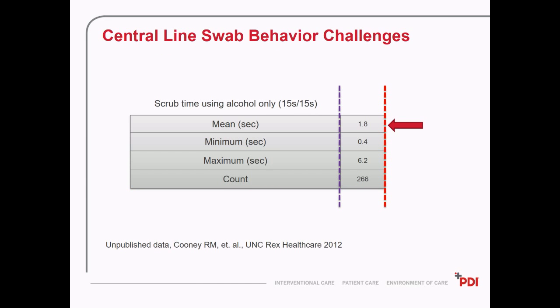So if hand hygiene is not going to do it for you, now look at your central line swab behaviors. If you look at people accessing lines, whether peripheral or central line, how many of them scrub for at least 15 seconds and allow it to dry the proper amount of time? Well, we looked at that. Our mean was 1.8 seconds. Our maximum was 6.2 seconds, out of 266 observations. A mean of 1.8 seconds is pretty scary. So when we looked at this data, we noticed that we're not washing like we're supposed to, and we're not scrubbing as long as we're supposed to.